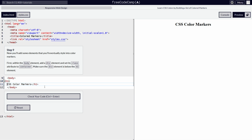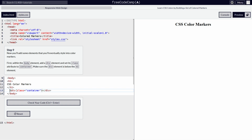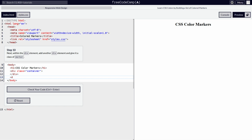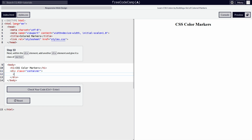Oh, I don't like how I did that, but it should work. It should fix itself in the next one. Next, within the div element, add another div. Give it a class name marker. Next, within the div element. Okay. Div. And close it. Just like that.